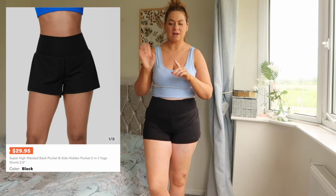Same with these shorts as well. If you're in between sizes, go up a size. So I thought I'd put my favorite top back on to try these shorts, because I think I've tried every top on now. These shorts I like, but I think I would be doing this.